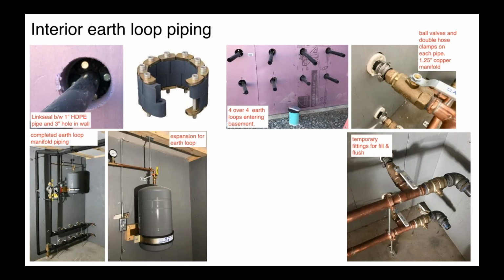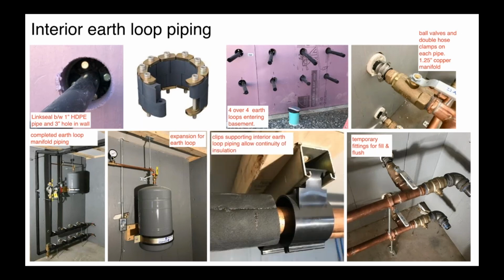There's the expansion tank. Got a nice bracket on it here, so when somebody bumps into it, it doesn't break the connection. It does have a ball valve, so we can isolate it if we ever have to change it. This is just a service switch for the earth loop pump if we needed to work on it. And we got a pressure gauge so we can watch the pressure in the earth loop.